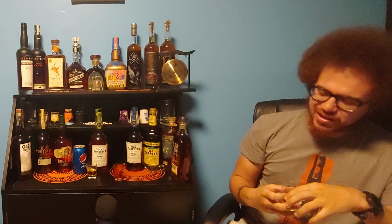Wow, it's unbelievably smooth. Yep, I agree. I feel like it has way more going on the nose than it does on the palate. But I have a strange aftertaste. My aftertaste kind of resembles bubble gum, like a Hubba Bubba kind of thing. That's hilarious, that's exactly what I was going to say. It definitely has a Hubba Bubba-ish kind of aftertaste.